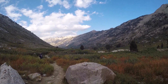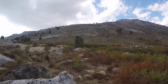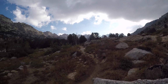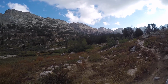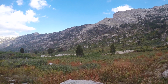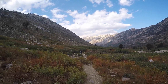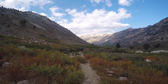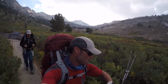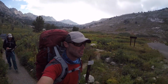So we will just want to kind of give a panorama of what we have going on here, where we were before we get down to the trailhead one last time, where there's going to be cars and people and what have you. Not too shabby. There we are. It is a smidge before 4:30.